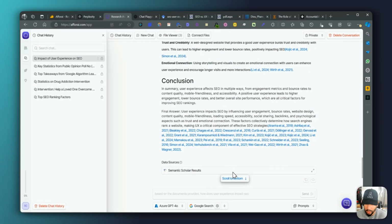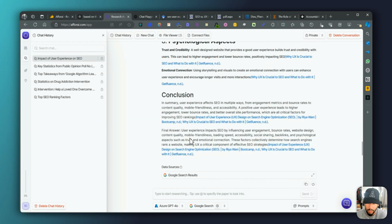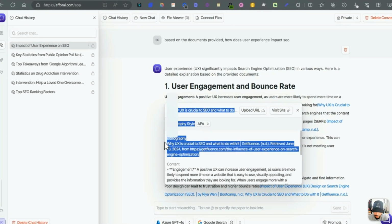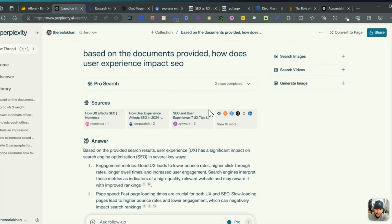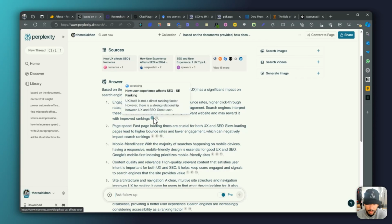So here, did I get the response? Okay, it did answer the question. Now instead of research papers, it's using search engine results pages, and it gives me the bibliography, where it found it, and the content. And again, this is probably more accurate. I'm not going to really read it because maybe this is just not a good question to ask. But it's good to ask a question that it probably has a tough time answering, just to see the capabilities of the tool. Here you can see good UX leads to lower bounce rates, higher click-through rates, et cetera. And it gives you sources, page speed, etc.